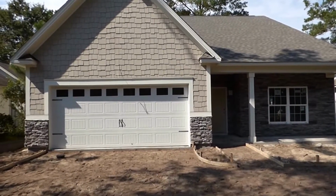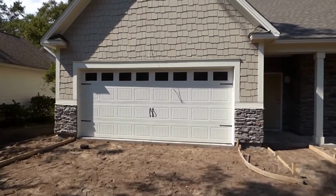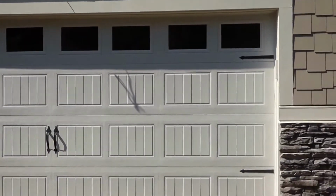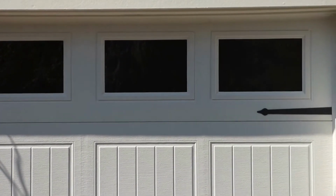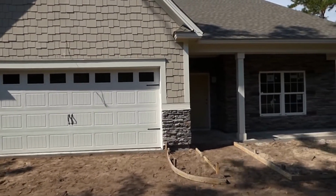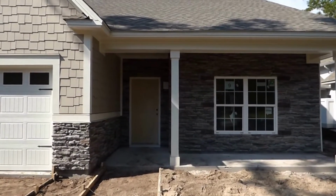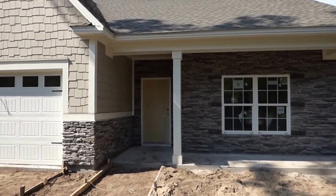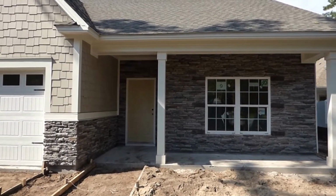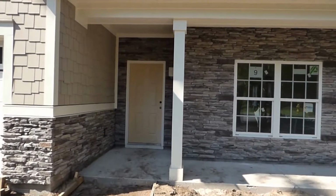We have a carriage style 2-car garage door. You notice those hinges there with the traditional Charleston style hinges, and with the glass and so forth. I call that the carriage style. We have a covered front porch, keeping our front door out of the weather. We have a stone facing and large apron around the base of the front of the house. The rest of the house is Hardiplank. We have vinyl clad windows, interior flat mullions.